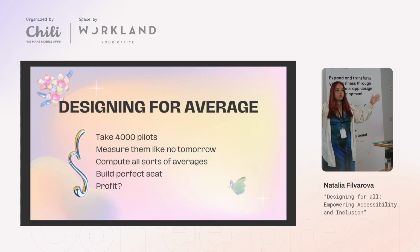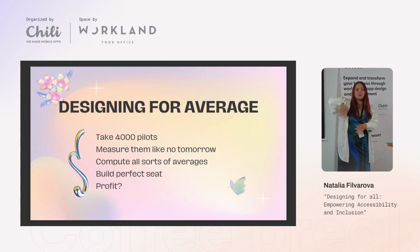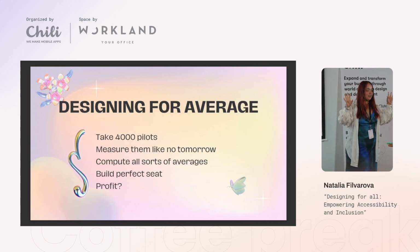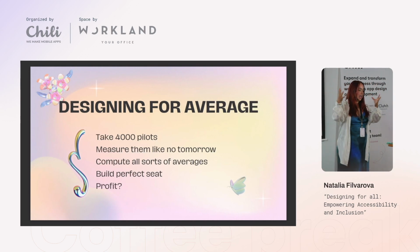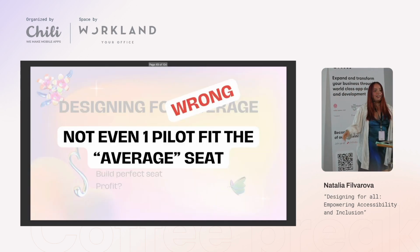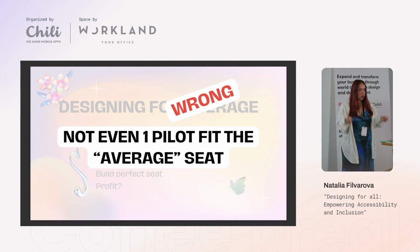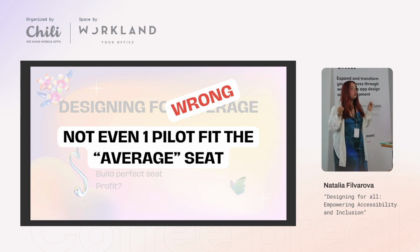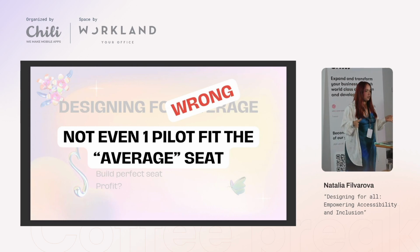They measured them like no tomorrow: height, weight, distance between ears, eyes, you name it. All sorts of things were measured in terms of their physical complexion. All sorts of averages, normal and abnormal distributions were computed. They took all of those numbers, they built a perfect seat. Profit, I already kind of gave you a spoiler. No. They built this perfect seat that was supposed to fit an average of a perfect American pilot, but not even one out of those over 4,000 pilots actually perfectly fit into the seat.